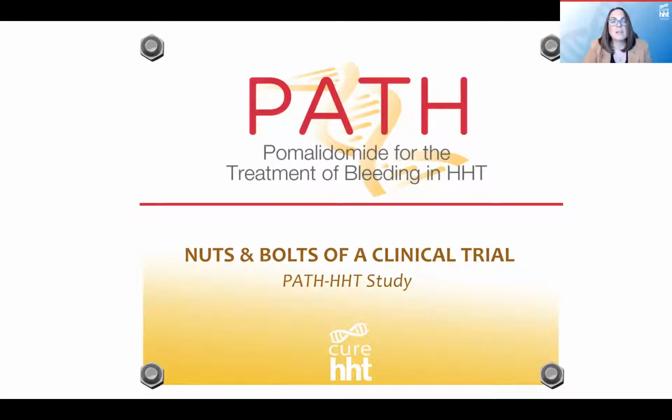Our second speaker, Dr. Keith McCrae, is the principal investigator for the PATH-HHT study at the Cleveland Clinic HHT Center of Excellence. His interests are in bleeding, thrombotic and immune, hematologic and vascular disorders. In addition to his clinical practice and clinical trials, Dr. McCrae oversees a basic research laboratory where he studies blood and blood vessel function.